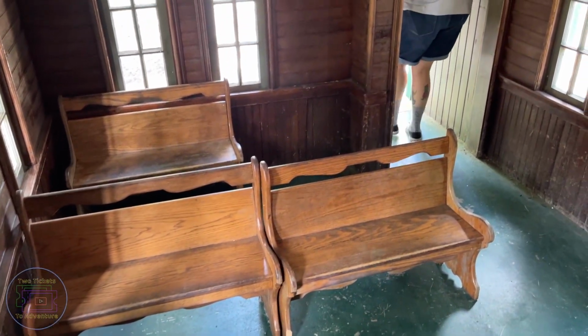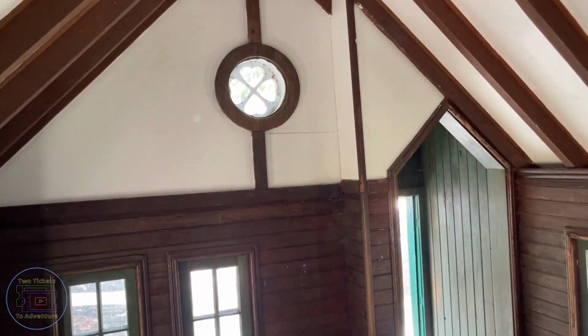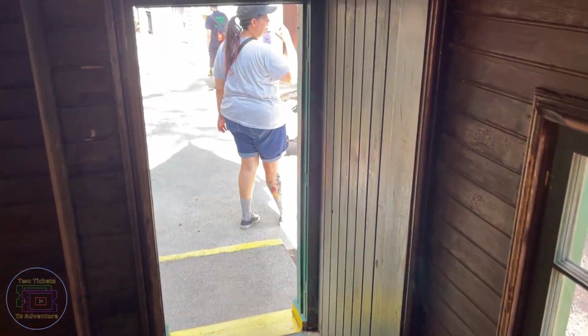Turning around backwards here, as I said, looks to only be about 3 pews in the back. There's a really cool window up here in the top. And that's the church. Let's continue on down the hill here in the town.